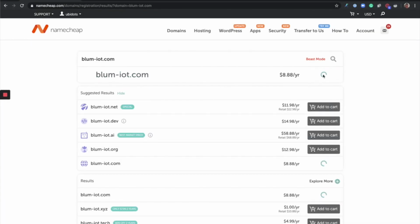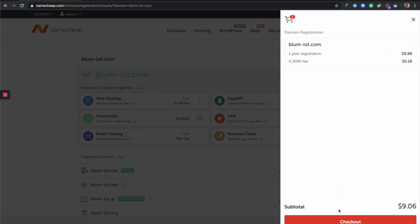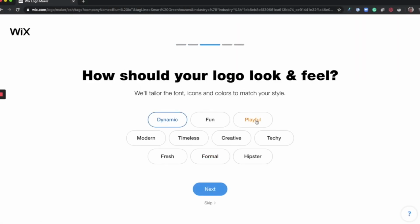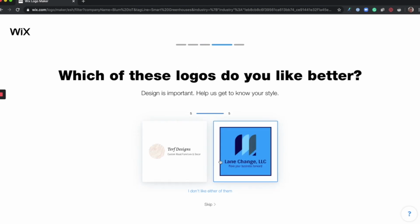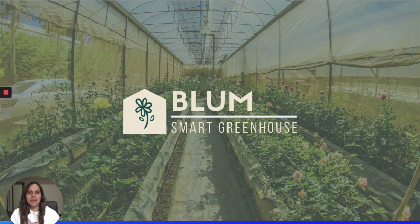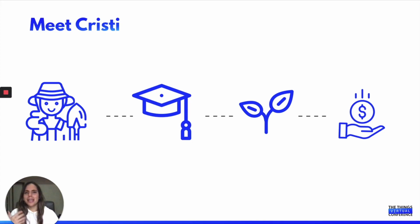So we picked a problem to solve, a name, we even bought a domain and designed our logo. And here you have it. So meet Blum Smart Greenhouse, an IoT company helping flower growers do more with less. So in the next 5 minutes, I'll walk you through the process on how to create an IoT business value offer.